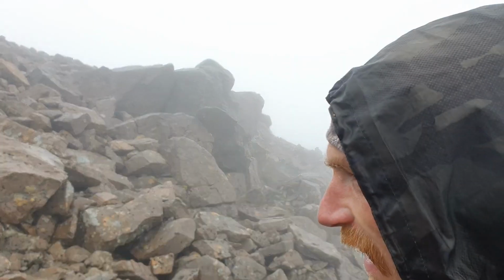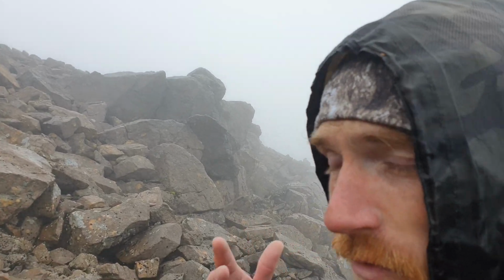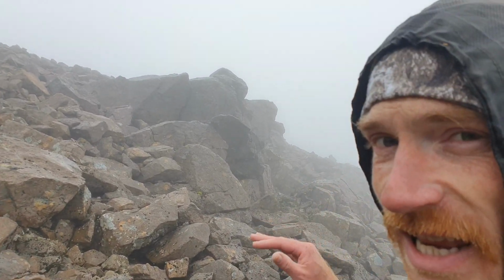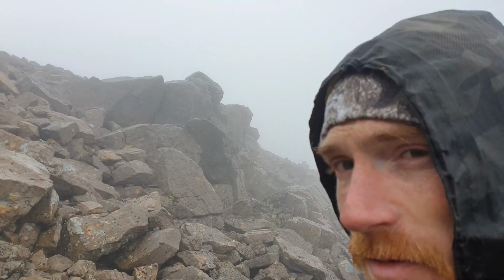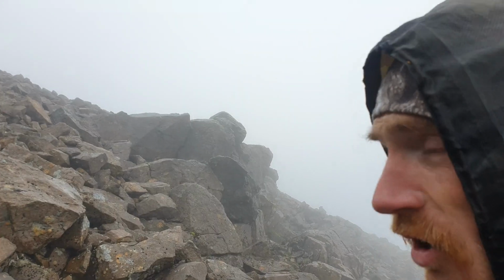Got a building up there. Maybe that's the old observatory. We ain't closer. It's not an old building. It's just some rocks. Amazing how your eyes can play tricks on you in these conditions. From far away, it looked like some old building. It's just some rocks.